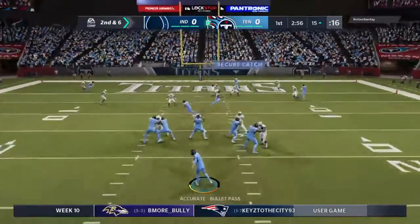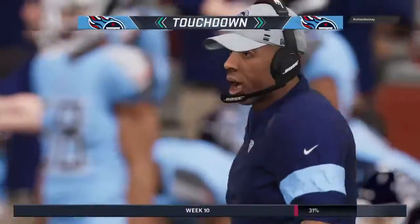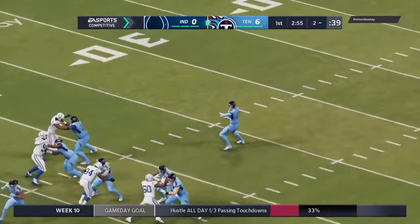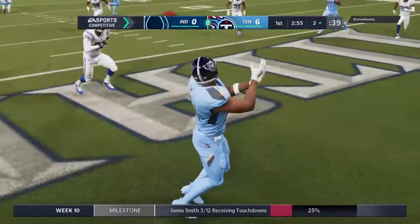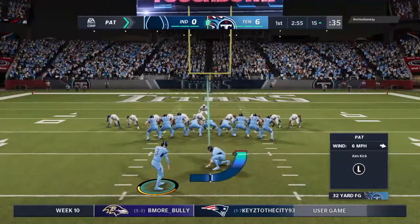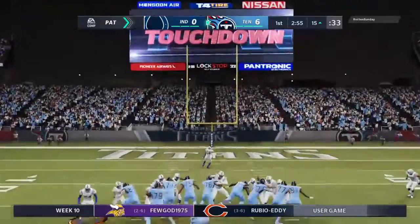To throw is Tannehill. Got a man, and it's taken in for a Titans touchdown. Jonnu Smith, his 3rd touchdown now on the year. And the Titans have taken a first-quarter lead. And that was a beautiful ball right there as he waited for his tight end to come uncovered in the end zone, so give him points for patience as well. Delivered it right where it needed to be for 6 points.